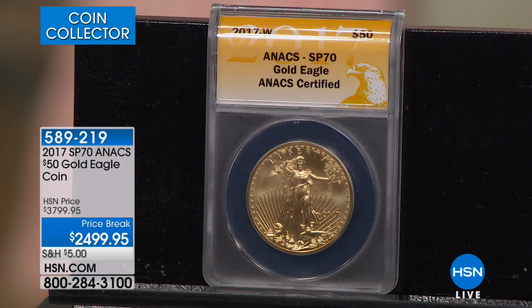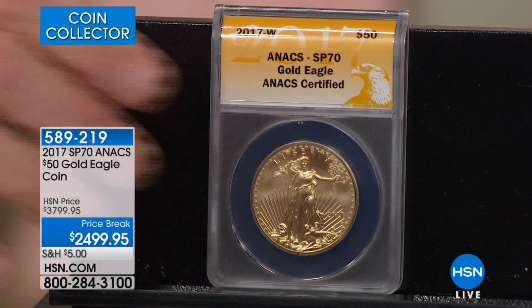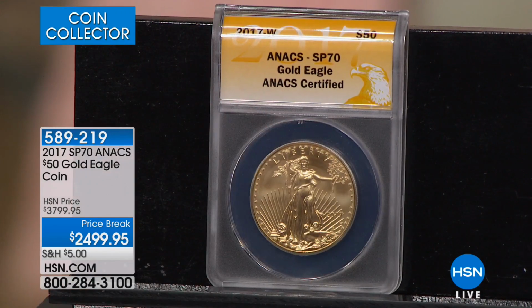Every single one of these will sell. I cannot impress upon you enough the numismatic desirability of America's rarest gold coin of the last 100 years. You can go out there and find many of these Gold Eagles for far in excess of $2,499.95. You can find many of them for more than that. But they made more of them. This coin is rarer than any of them.